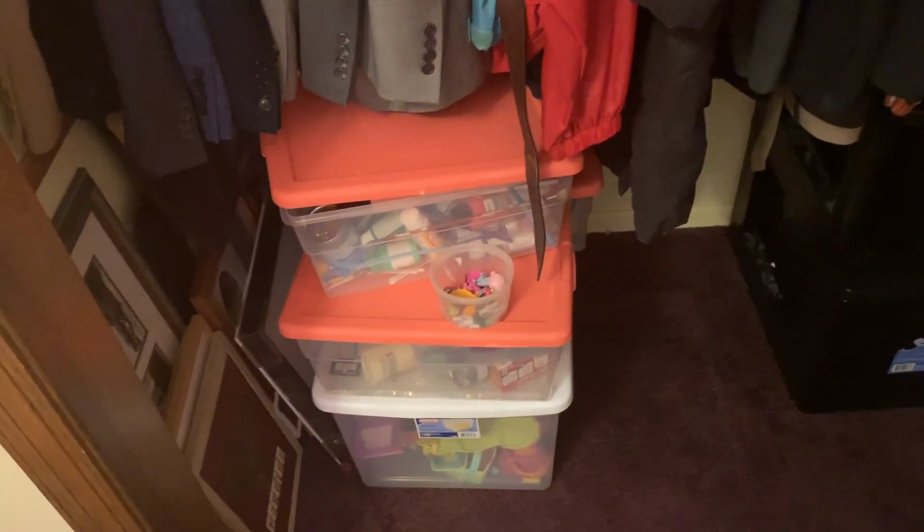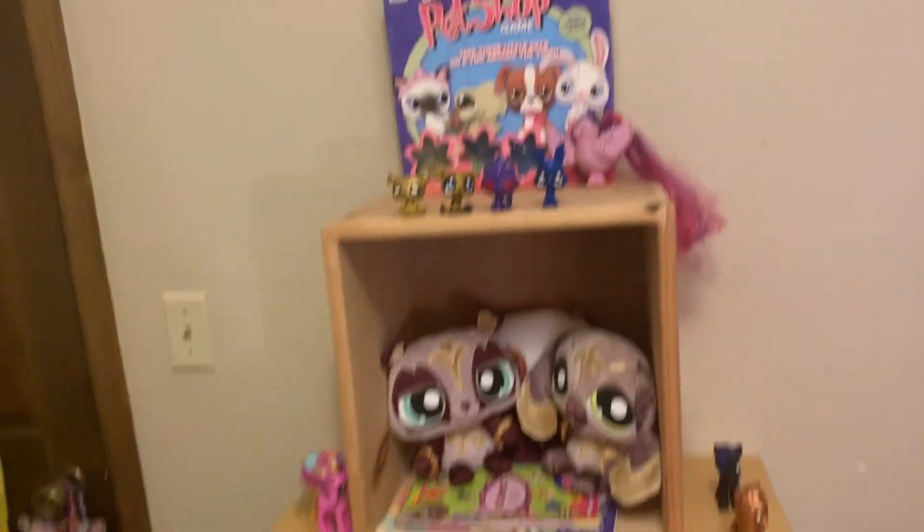And this is the closet. It has a curtain that we just got, so I'm so happy because the closet isn't that nice. It has my dad's work stuff and some bins of accessories. And the part that you guys probably care about the most is this beautiful LPS shelf.